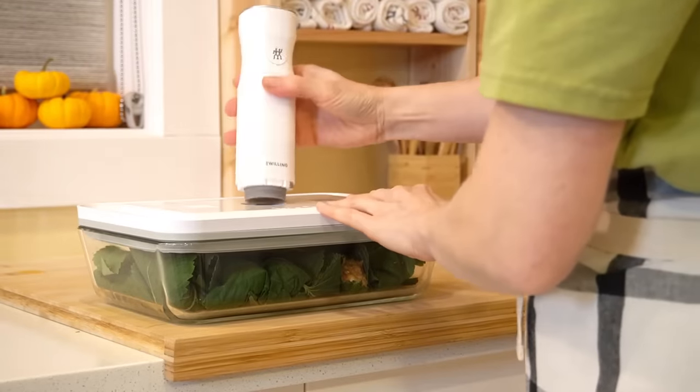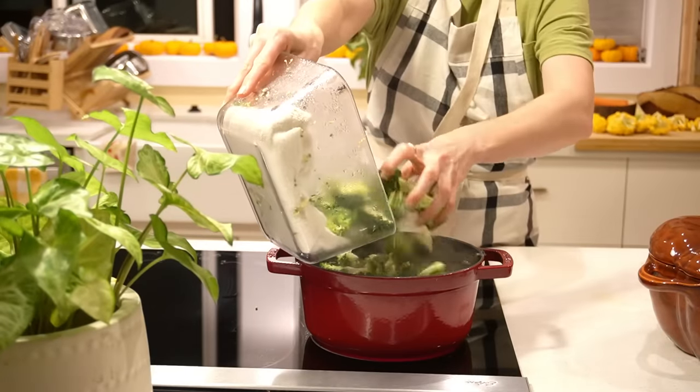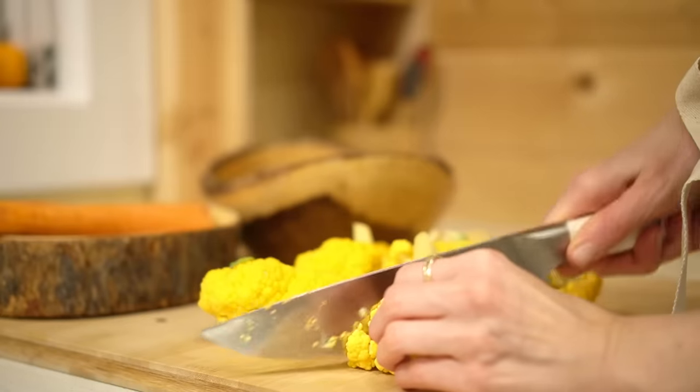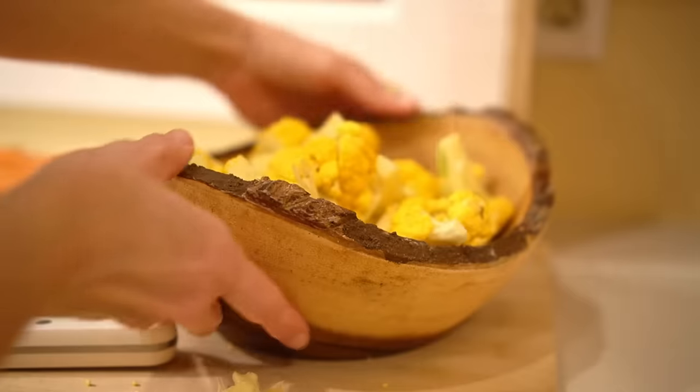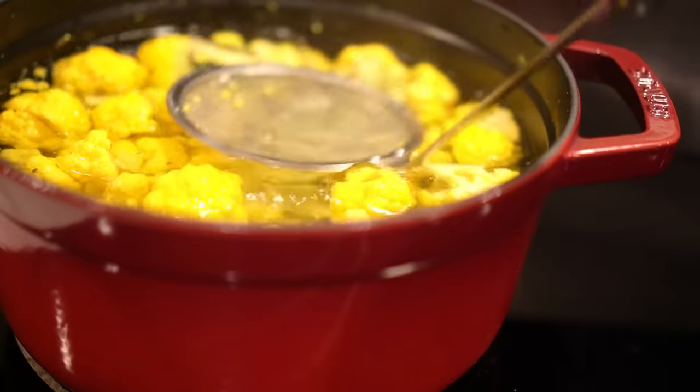Having a nicely prepared meal ahead of time is not just convenient, but also as I'm removing the air with the pump, it opens the pores of the meat, so all those spices and vegetables can just soak up all the flavor into the meat. They're going to be even tastier that way.